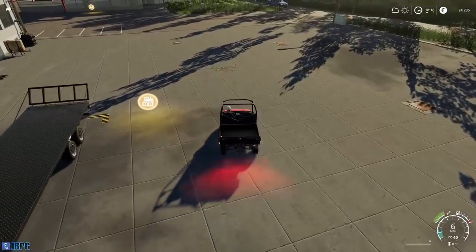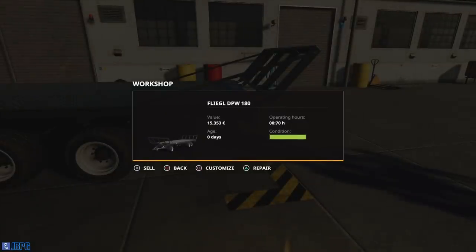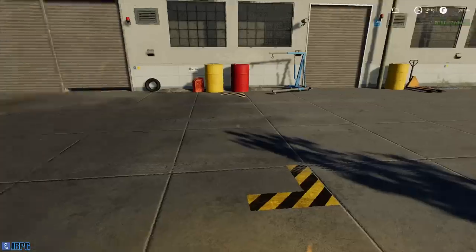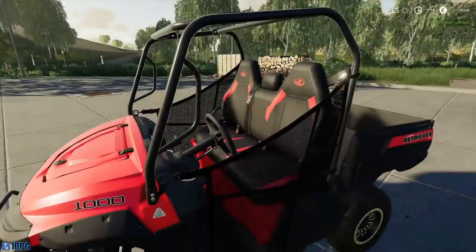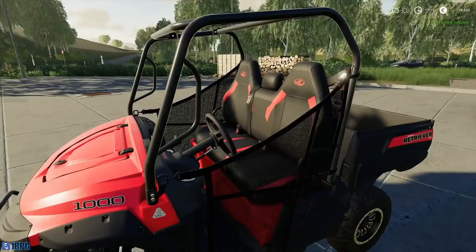So hopefully we'll get a good chunk of cash for the trailer. 15 grand, that's not bad actually. It's more than I thought we would get. So that's returned. We need to pay for our chickens. That could cost me a little bit.